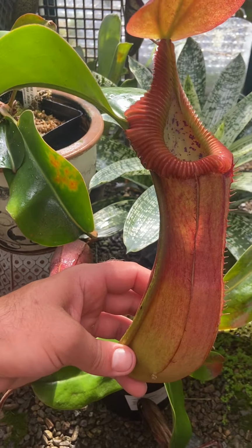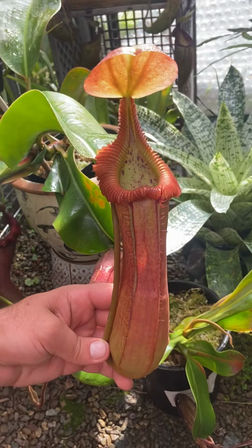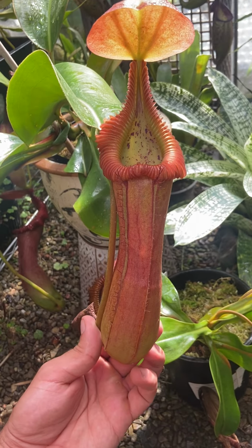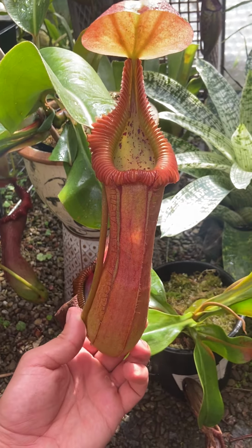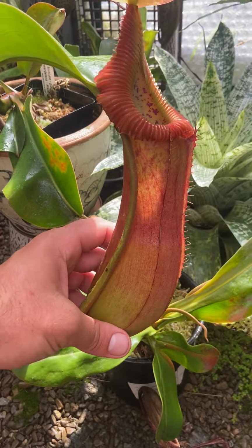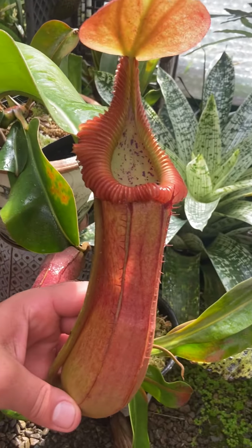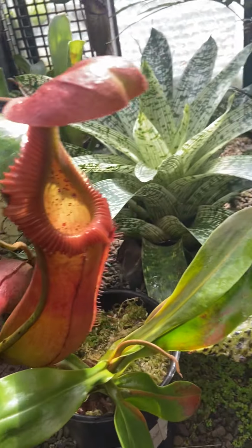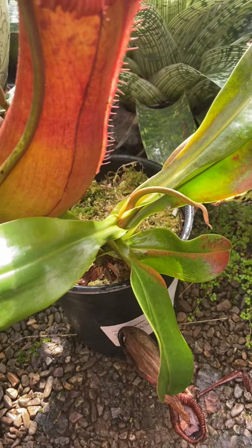But yeah, this is really, really good. This is probably about 10 inches tall. And I don't know what I'm going to do with this thing. This thing is like a philodendron with pitchers, and big ones at that. But lovely cross with edwardsiana. I love edwardsiana, so how could I complain? And here's truncata cross hamata.